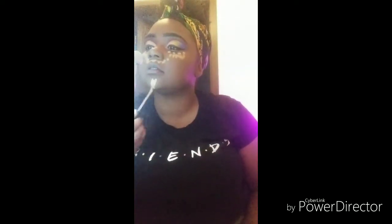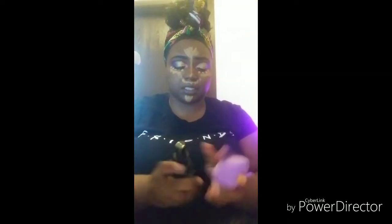Okay, so now I'm applying my concealer. I have a lighter concealer at the very closest to my eyes and a darker concealer right below it. And I'm going to use that darker concealer to put around my mouth and on my chin, on my forehead, and right down the bridge of my nose. So this makes my nose look super skinny. So then I'm going to go ahead and start blending all of that out.